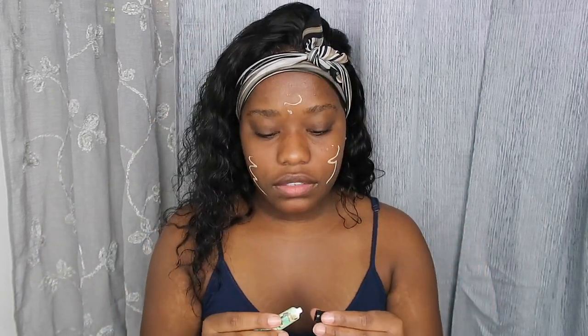The primer I'm using is this little sample primer that I got from a friend. It's a pore primer and it's from Benefits. Put it all over my face.